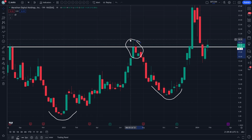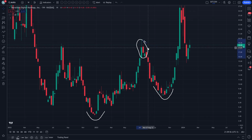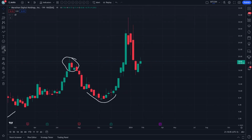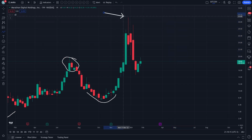So I guess we should explain the thumbnail, guys. The 71%, let me go over that really quickly. It's not really clickbait, but it's based on an entry point of the level that I just showed you at the close of that green candle, and it's about $18.11. So if you take $18.11 and measure it up to this level right around here, at about $31, it's about a 71% increase.